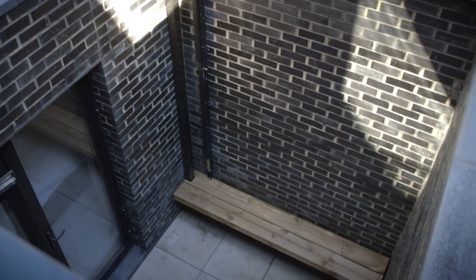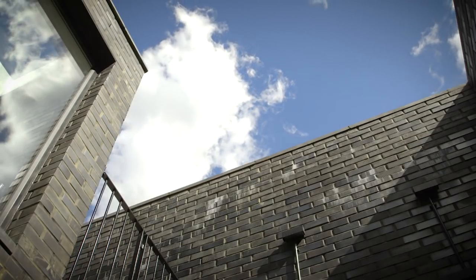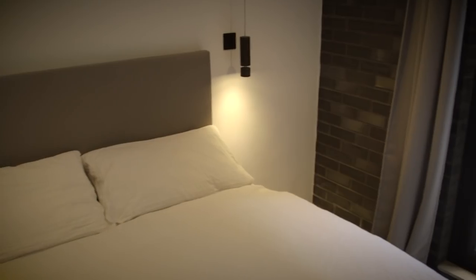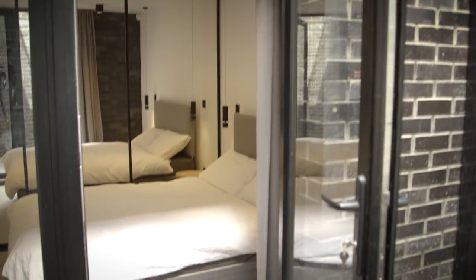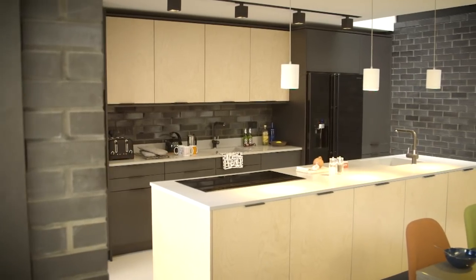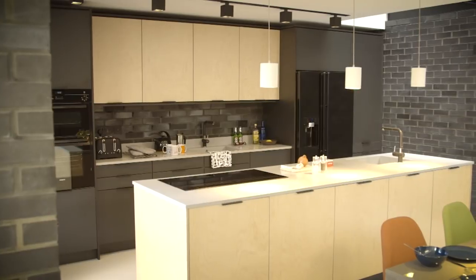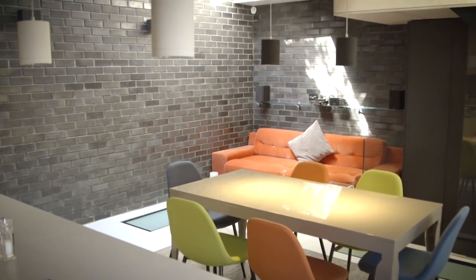In previous examples, what we had done was put all the bedrooms in the basement and try to get as much natural daylight and sunlight down as possible, and that involves excavating a big light well and bringing light in from the top. And then the ground floor space, he wanted to have an open plan living, kitchen, dining area. It's a compact space, but we were able to achieve that.